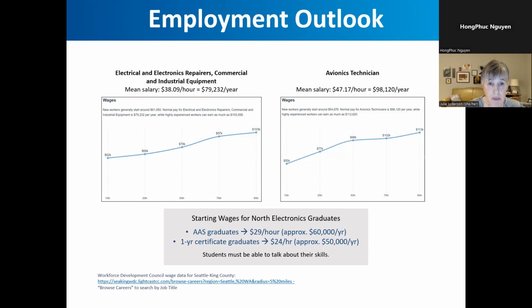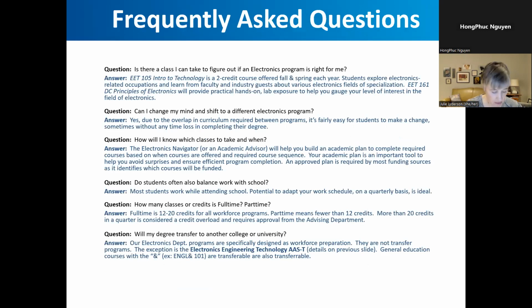The really important piece for students who are seeking employment is the ability to talk about their skills. Why should an employer hire you? So it's not just a matter of, look, I have this degree. That's a really critical piece, but also talking about what you've learned in your classes and in lab. And then we've made it down to about 3.5 minutes.